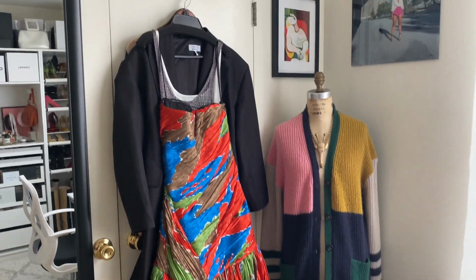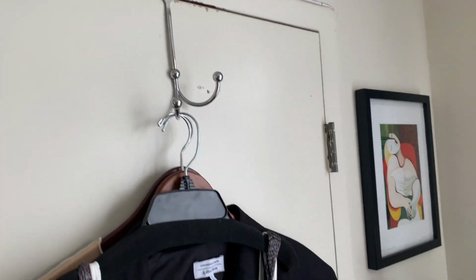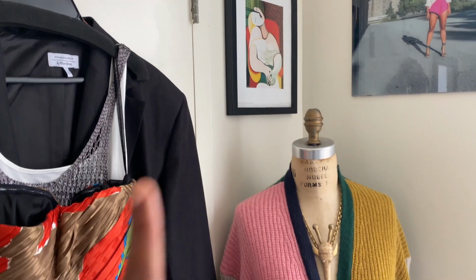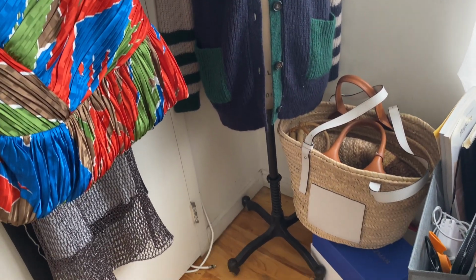And here I usually just hang things that I want to shoot or wear. And then this is my dress form. I've had this for several years. I got it from eBay.